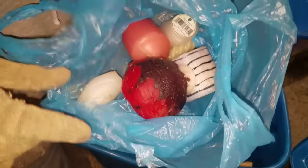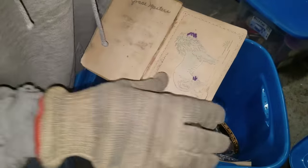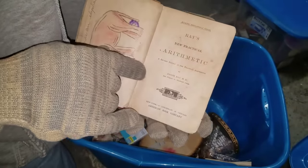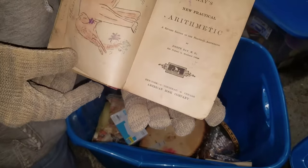Candles, all right, we'll turn those into fire starters. This looks like an old book for sure, let's see. What do we have here? All right, new practical arithmetic. And any of you guys who know your arithmetic, you probably remember your Roman numerals. I don't.